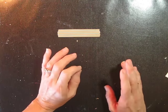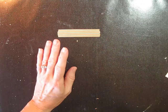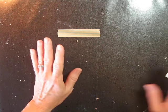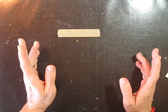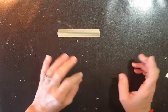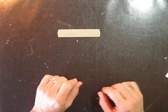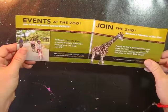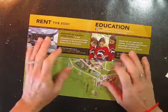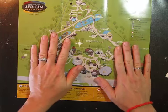We actually went to the zoo yesterday, so I usually try to incorporate something that happened that day into my card, if it's something different that we did, or if it's a holiday. My anniversary always falls during ICAD, so I always do a special anniversary card. But since we went to the zoo yesterday, I grabbed a map, and I'm gonna use the inside of the map from the zoo for my first card.